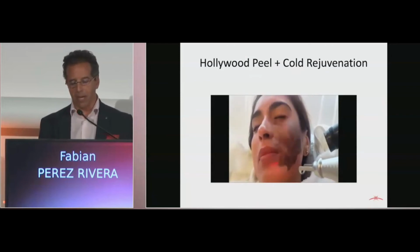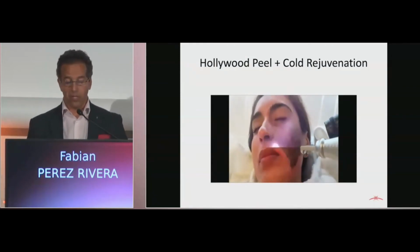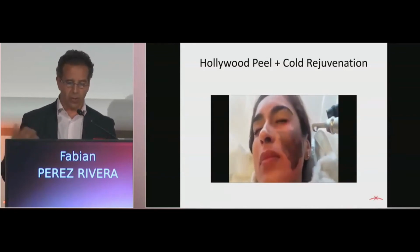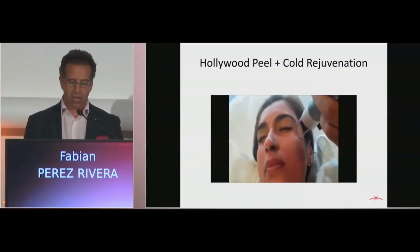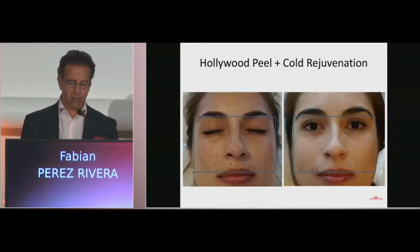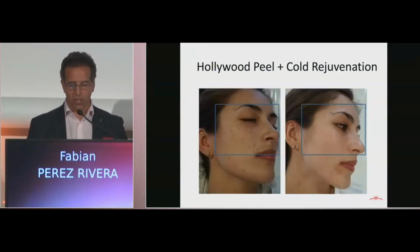Sometimes I combine these treatments because all of them are really gentle. Hollywood peel first and cold rejuvenation next, and only keep, as I said, 3-4 days of redness on the skin, no scalpel, no blisters, nothing of that. And this is my result in the complete change in the quality of the skin of these patients.